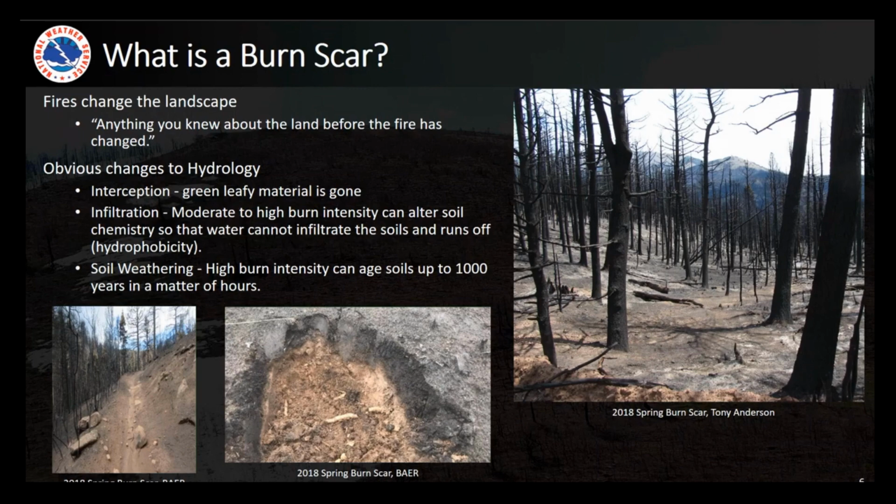Infiltration is kind of most relevant within the first couple months after the fire. Basically, you're scorching the ground and essentially in those high burn areas turning it to glass. So as the rain hits the ground, it's rushing extremely quickly over that ground again because it's basically running on glass. And finally, in the high burn areas, soil weathering is basically aging your soil, increasing the potential to move that ground, creating high concentration flows.